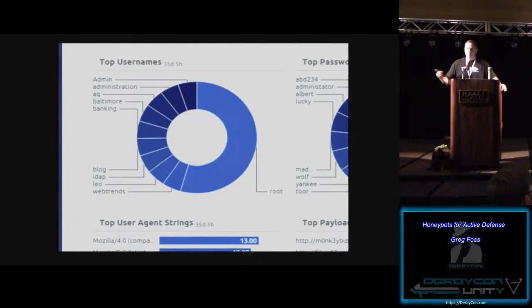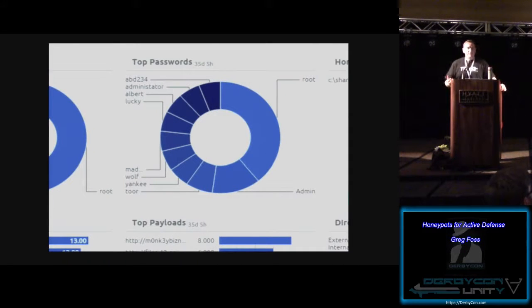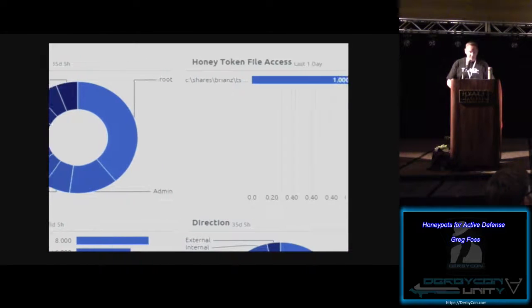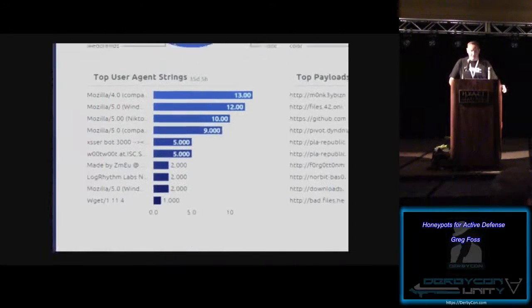Top usernames. Find out if people have real usernames that they're using, fake ones, stuff like that. Top passwords. Anything that looks like real passwords, you want to dive into that and see, is this someone who actually had their credentials stolen? And then honey token file access. This isn't just limited to files, but tracking honey token access is something you definitely want to have right front and center. So say someone stole a document, moved it, did something else with it, you want to know about that. Having that presented in a dashboard is a good way to do that.